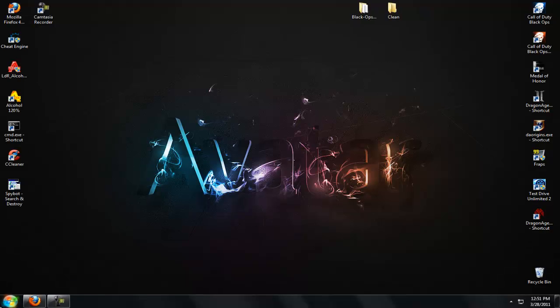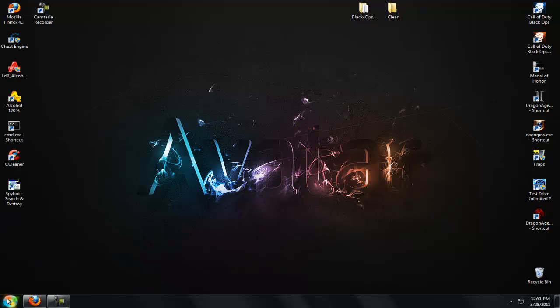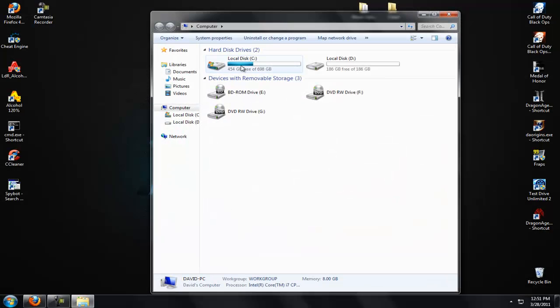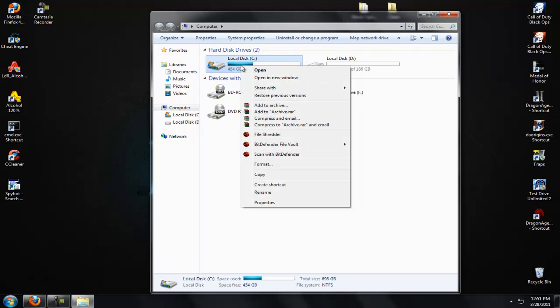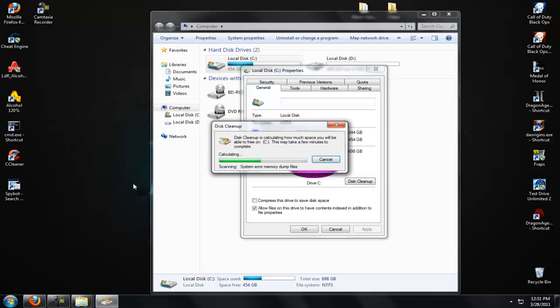Now the next step is to make sure everything's organized in your computer and double checking that you have no problems. Click start, go to my computer or computer, depending what operating system you have. Right click on your local disk C hard drive, your main hard drive. Click properties, and then you want to click disk cleanup. I'll give it about a minute.